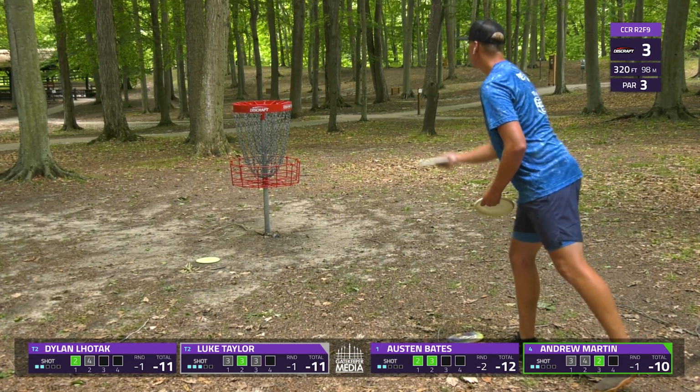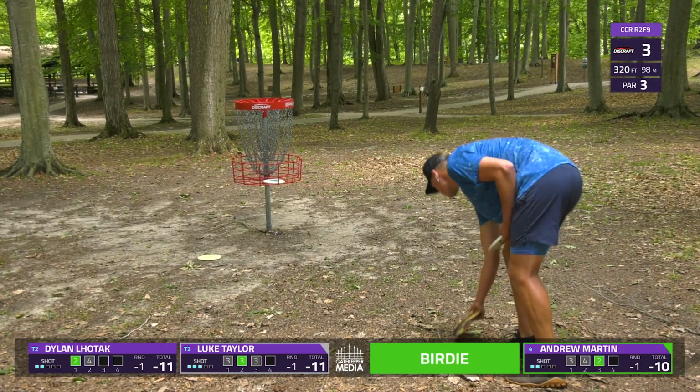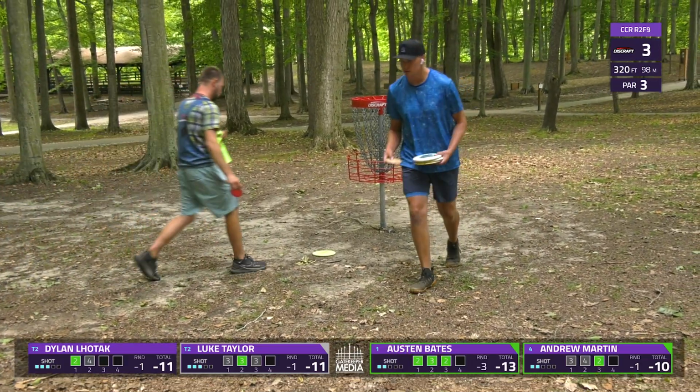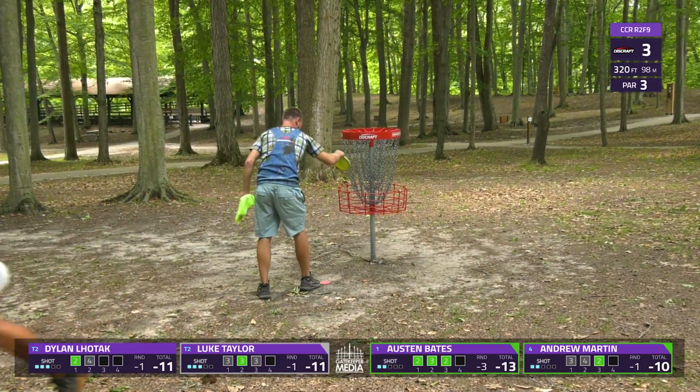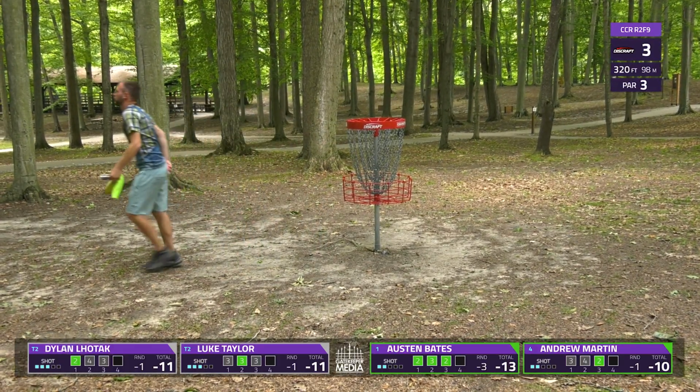Austen Bates. I feel like he's had this same distance putt for the first three holes. There we go. Yeah, looking strong, starting off with that turkey. I would love to start any and every round with three almost bullseyes. $60.